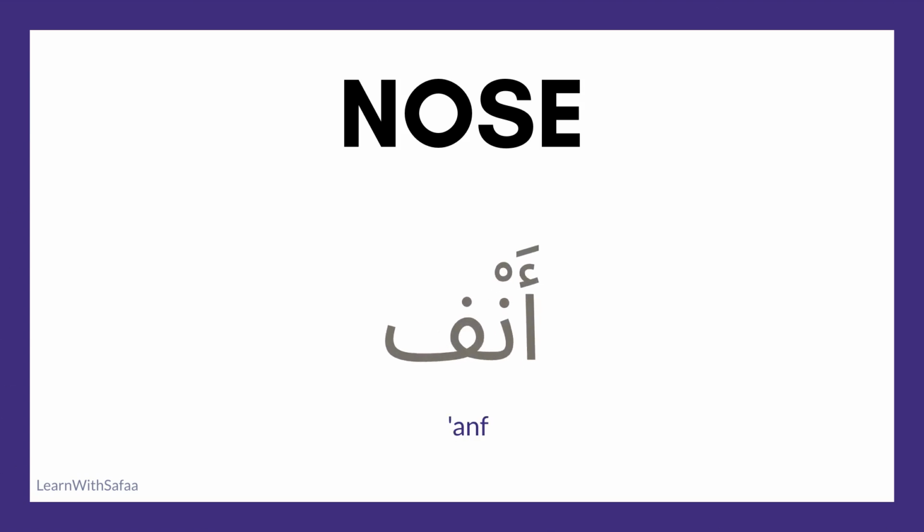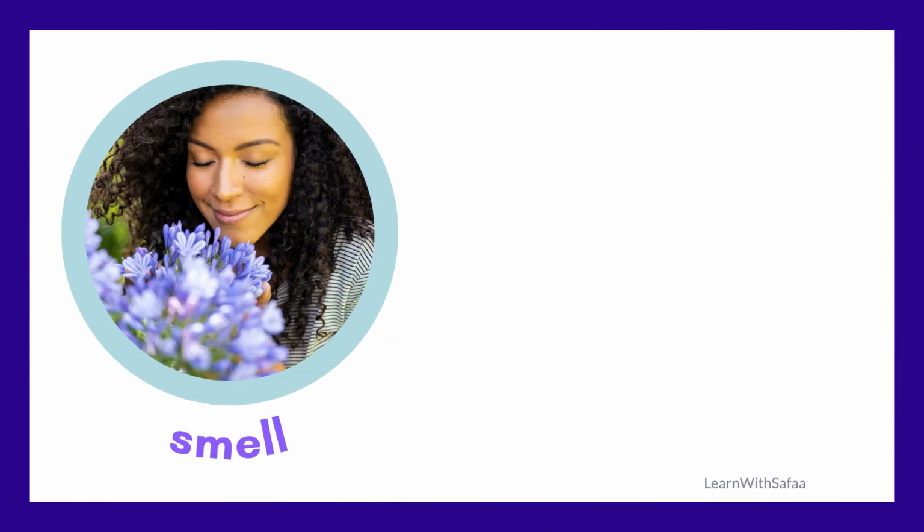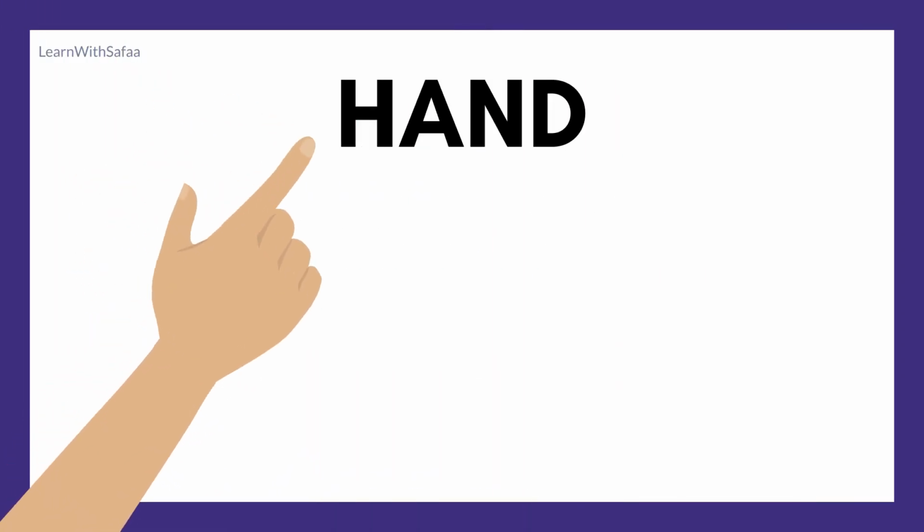Well done. Our next word is شم, which means smell in Arabic. Repeat after me. شم. Well done. Now, let's move on to the next word. Do you remember the Arabic word for hand? The answer is يد. Hand.